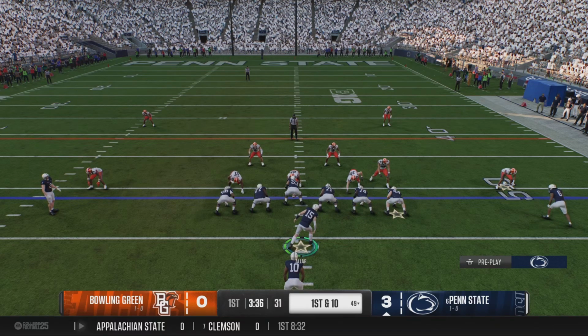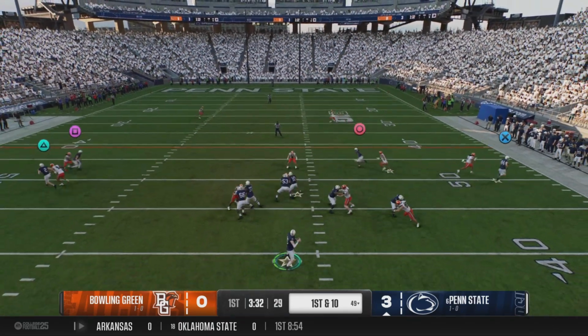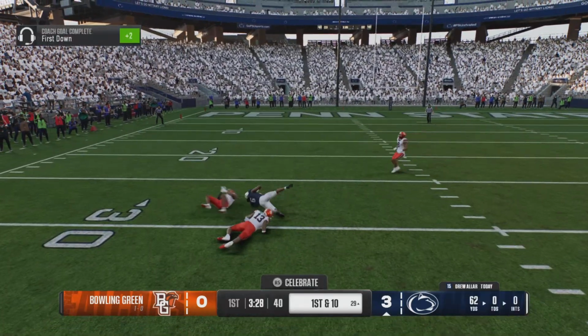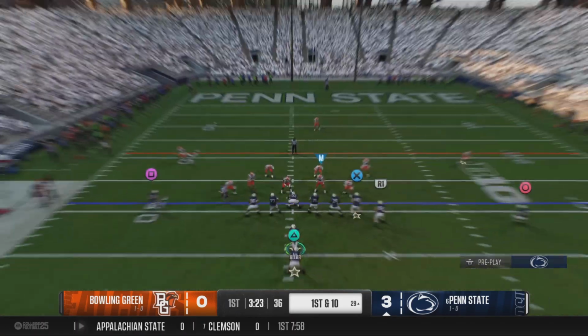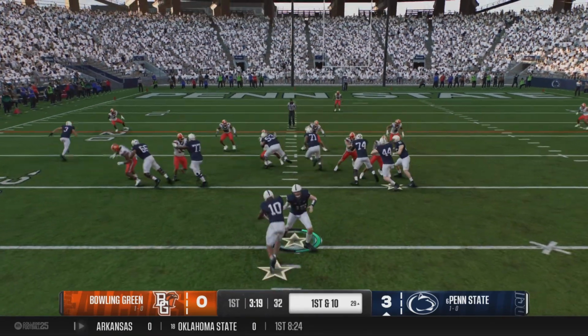I think for this one, though, on this drive, it's about finding the one-on-one matchups that are in your favor and then exploiting them. Throws to the wideout. Got him downfield. And they got the defense on that one, and they get it to the 29-yard line. They are dialed in on this drive. A couple of chunk plays, and now they'll snap it on first down.